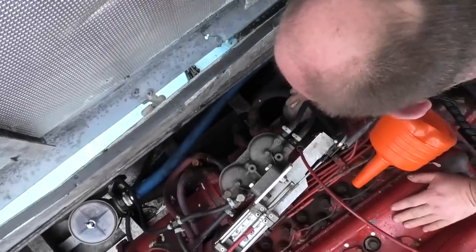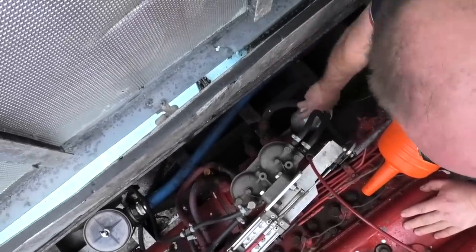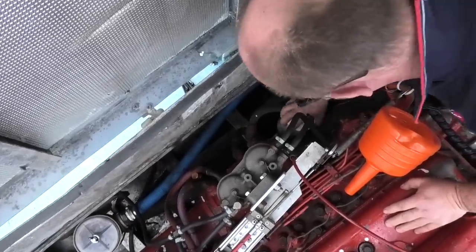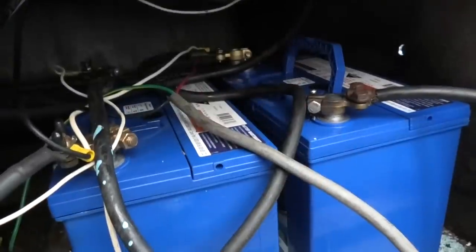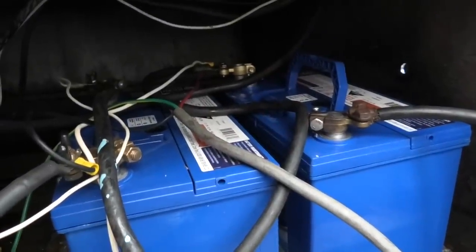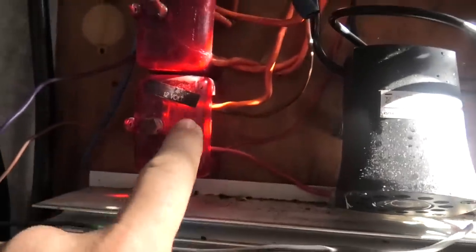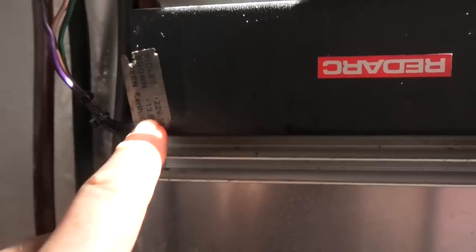Okay, lining up. Lining up. Where's the dipstick for down here too? We're missing a dipstick. Are we? Yep. Yeah. Got the new batteries hooked up in series here, so 24 volt system. Then round here on the board, we can see a red arc unit here, so I believe this is our step down from 24 to 12 volt. Yeah, 22 to 30 volt in, 13.6 out by the looks of it.